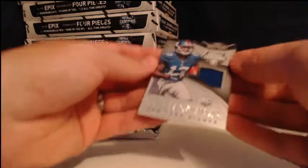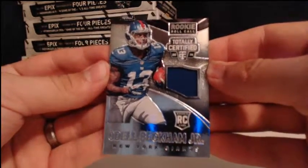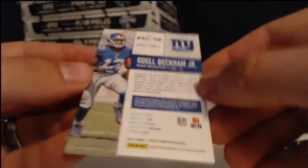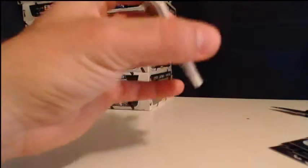And an Odell Beckham Jr. rookie relic. Big old relic there for the Giants. Nice hit there. Not numbered, but sweet hit. Rookie relic, the rookie roll call for the New York Giants. It's got those G-men. Ginger P. Nice hit there, Ginger.